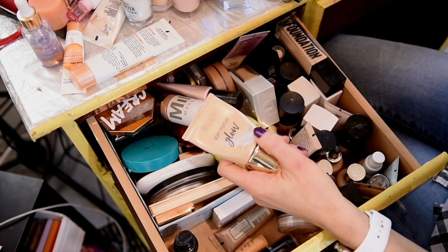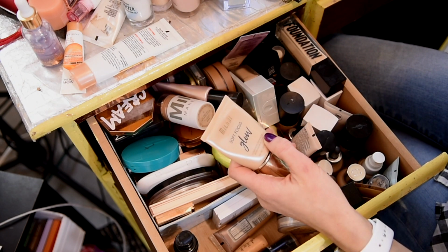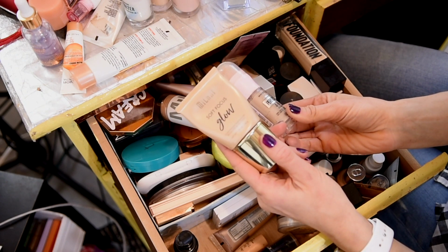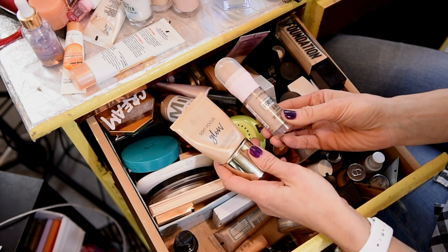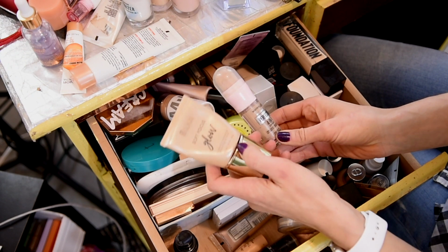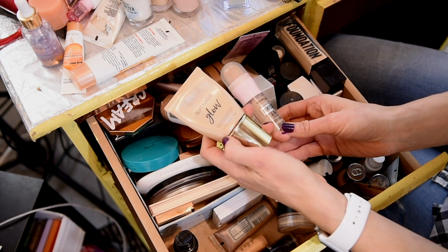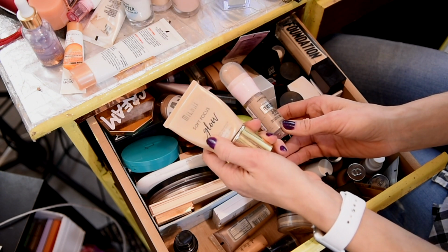This one right here, this is the Milani Soft Focus Glow. This one's tricky. So these two kind of remind me of each other. I actually like the packaging of this one a little bit better, but this one is newer. So this one's actually really close to being gone. So I'm gonna go ahead and just toss this one because it's pretty much gone. I probably used about 80% of it.